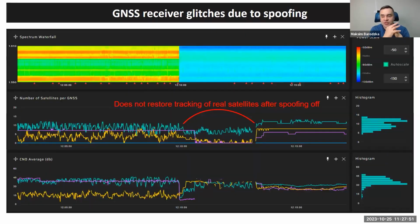Here I want to mention a very important topic. A GNSS receiver glitches under and after spoofing. In this screenshot, you can see the data from a u-blox receiver, which did not restore tracking of real satellites after spoofing was disabled until we did a cold reset here. Please keep in mind that different GNSS receivers can behave really unpredictably, not only during spoofing, but even afterwards.